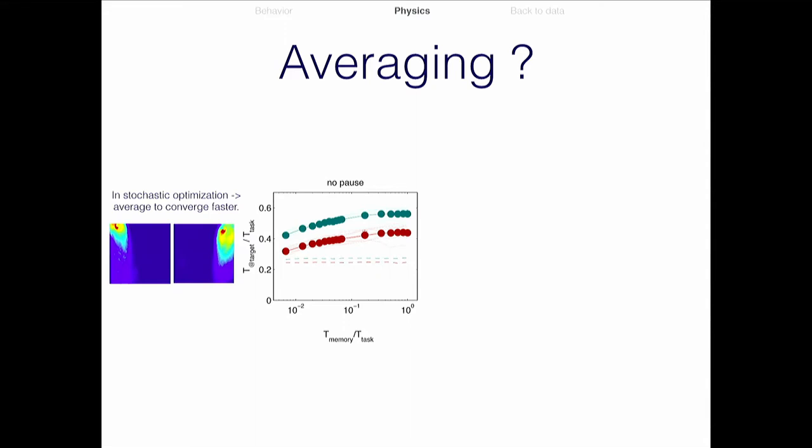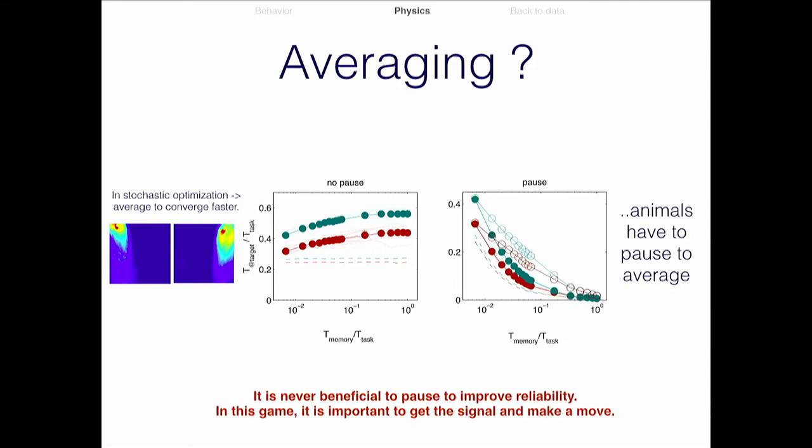Except mice, if they wanted to average, they would have to compute this average. Nobody gives them the average, which is what normally happens if you do stochastic gradient algorithms on a data set. You can use your data sets as much as you want, but mice would have to sample the odor and pause and stay there for a little while for their time window and average the signal. And if you do that, then it turns out that it's never good to average. So the message of this slide is that it tends to be much better to just get a signal, make a move, and it's never worth it to try to make it more reliable.